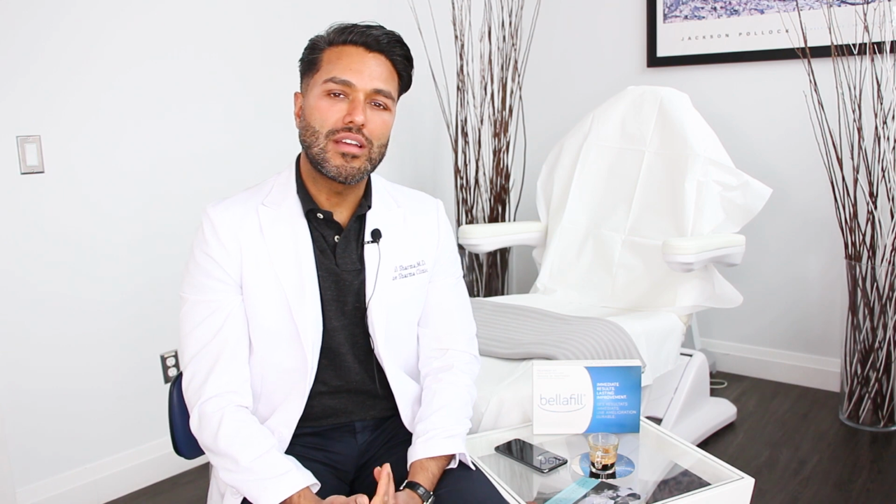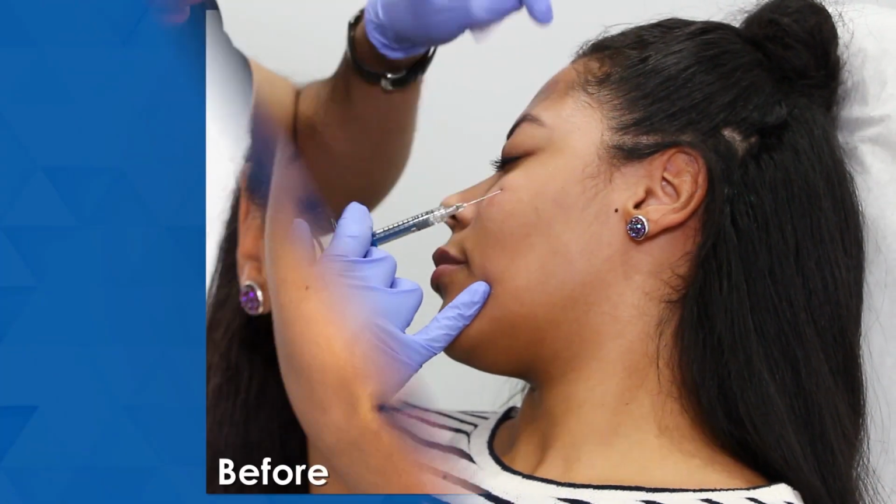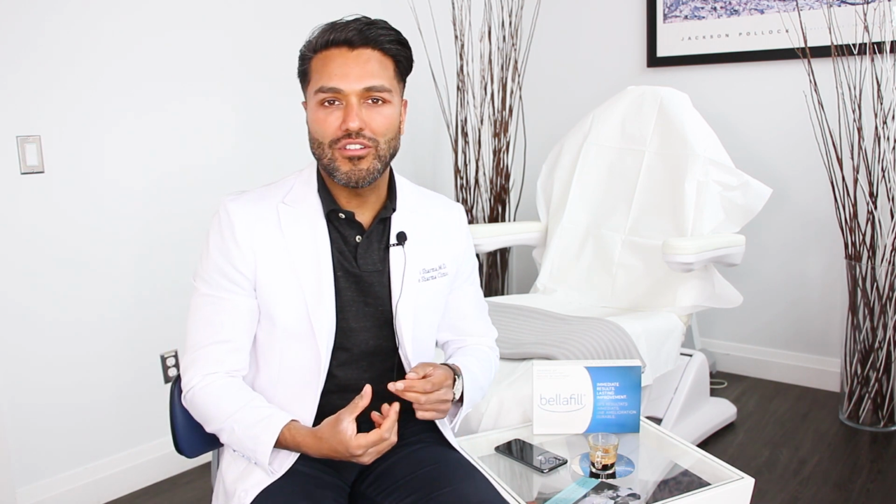So dermal fillers are fantastic at restructuring the aging facial architecture and providing instant results. But the gap was affording patients a long-term solution where they were putting collagen into their tissue bank for the next couple of years, and the solution was Bellafill.